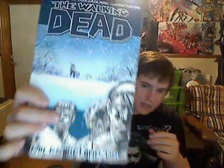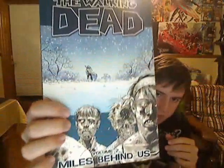It is a great trade paperback, absolutely essential to the story. Very cool to read. Love the wintertime scenery, everything like that. Really looks awesome. I'm going to give this trade paperback a 9 out of 10 because I think it's just absolutely fantastic, very exciting, and is really instrumental in bringing The Walking Dead from just a short-term, really exciting, good story to a longer story with more developed characters, more interest, different environments, and really just something very unique and absolutely amazing.